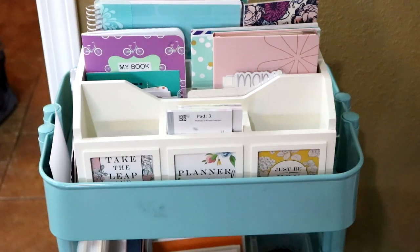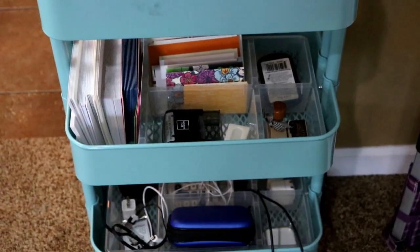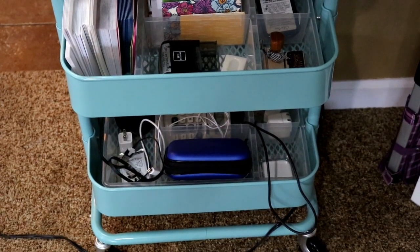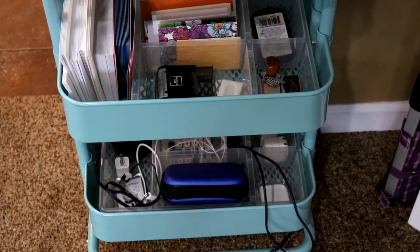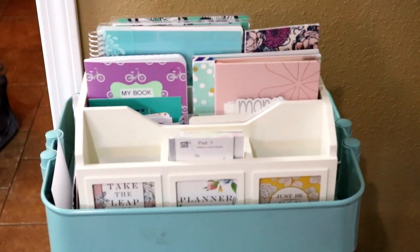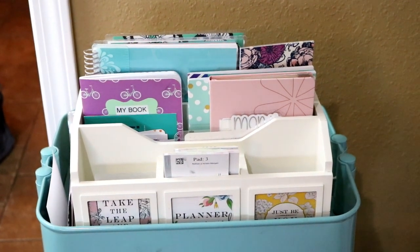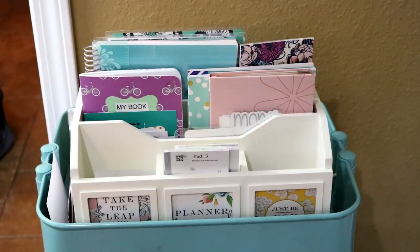And the first thing that you see in this space when you come into the office is my little blue Raskog cart. And this came from IKEA, and y'all, I have used this little cart for several different things. And right now it's just being used as a miscellaneous type of cart. So the first thing that you see at the top is my Pottery Barn, oh, I can't remember what they call this. It's a Pottery Barn organizer. It's from the Bedford collection. So if you put Bedford, it should pop up on their website.